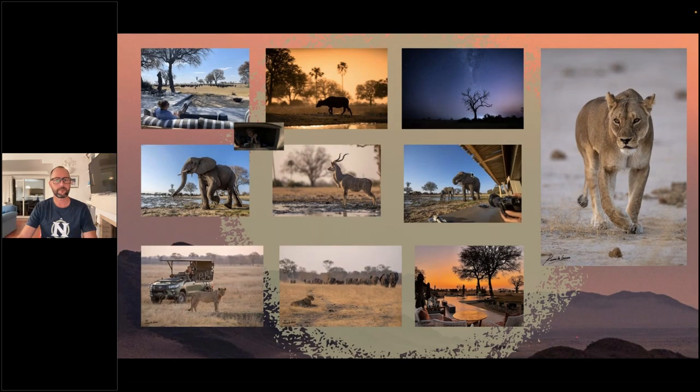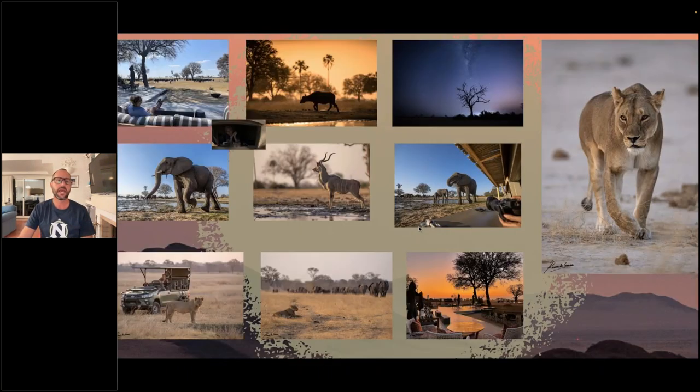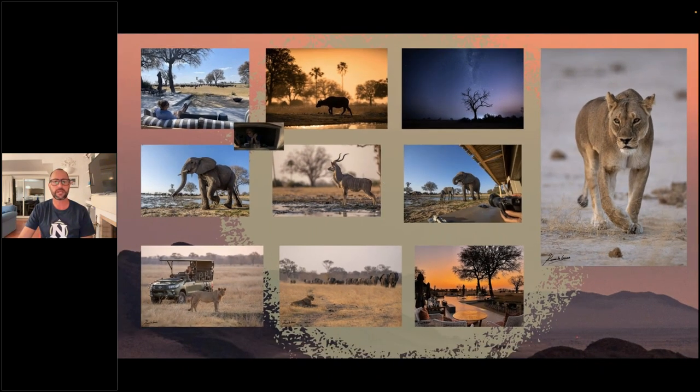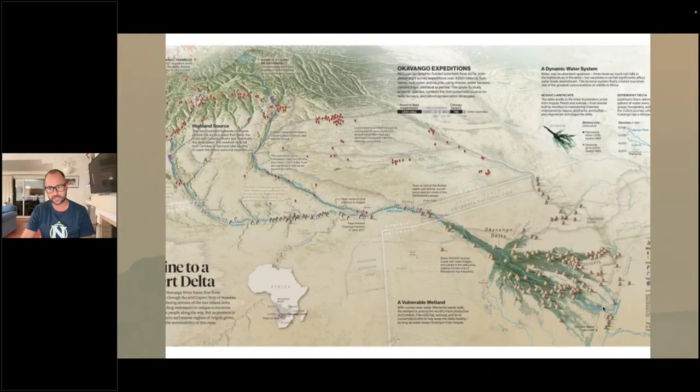So we've talked about the helicopter and we've talked about the Jeep, but are there opportunities to travel the Delta by water? Yes, absolutely. Especially in the Delta. On this specific trip, we go into the Linyanti and we do a bit of boating on the Savuti. There's an opportunity for that. And then when we go to Chitabi in the south, there's less water because of the location of it. So Chitabi is down the bottom here towards the butt end on this side. So we're mainly on vehicles, but there is an opportunity.